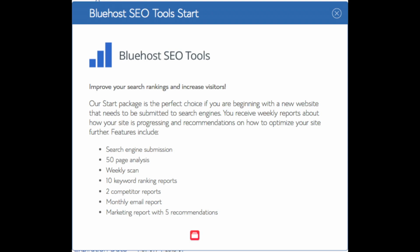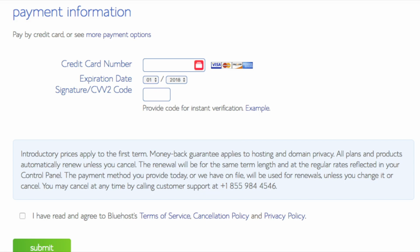As you can see, you're saving a lot for this hosting package. Below that, you will input your payment information. I'm not going to fill this out for protection of personal information. Once your information is filled in, you want to select the I have read and agreed to Bluehost privacy policy and terms of service.